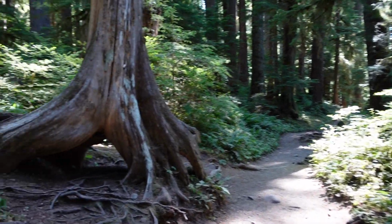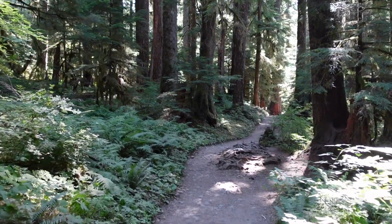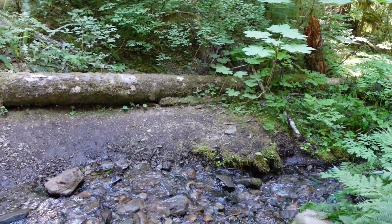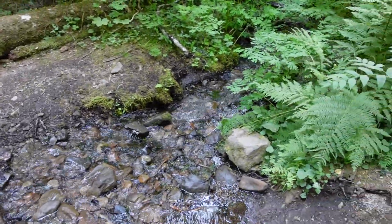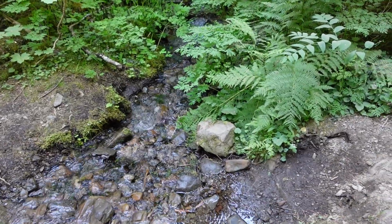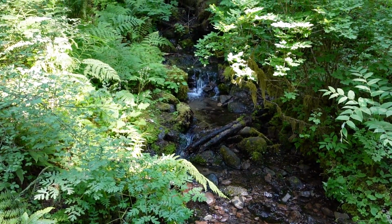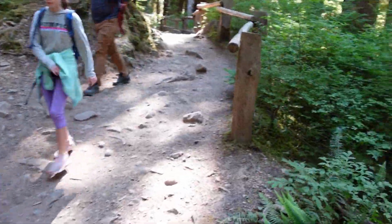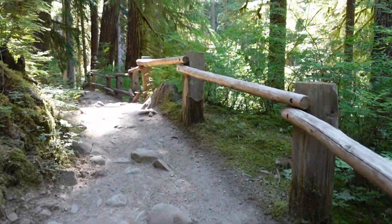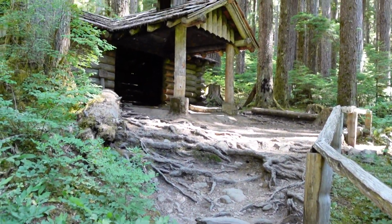Okay, this is interesting. Looks like he can get up and walk. You like one of the treants from Lord of the Rings? Yeah. Emergency shelter. Now there's a breeze.